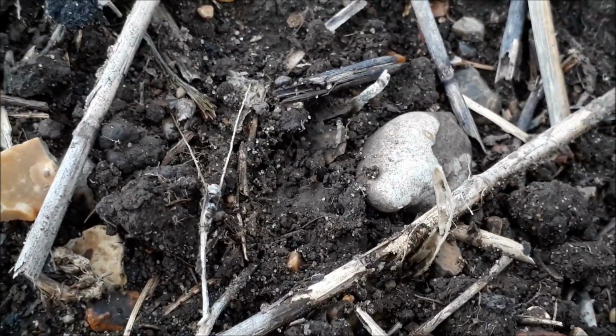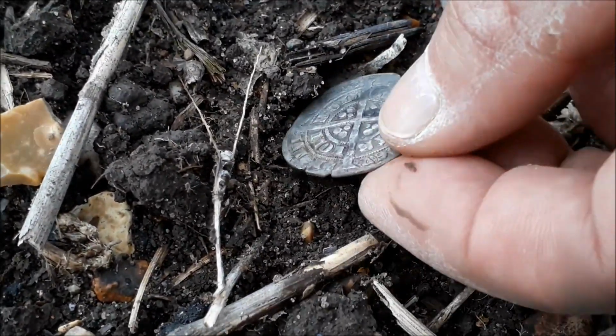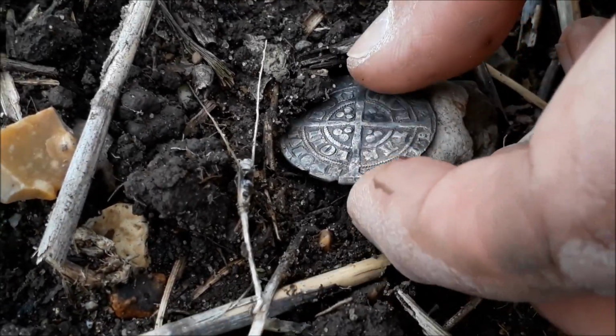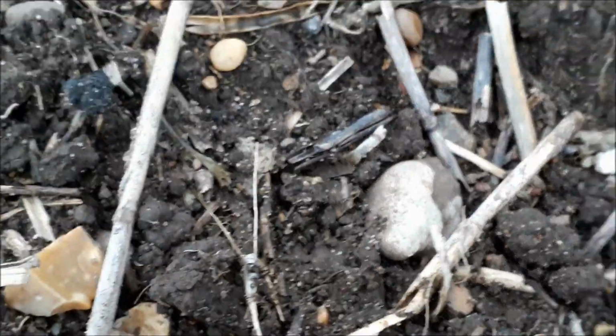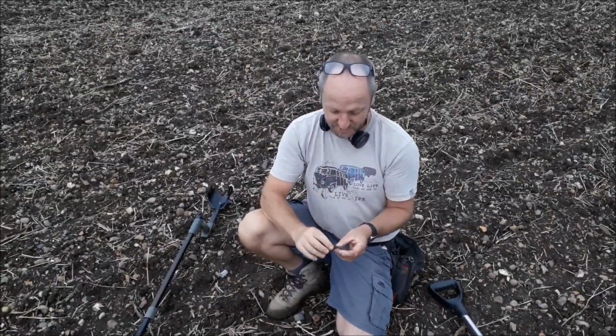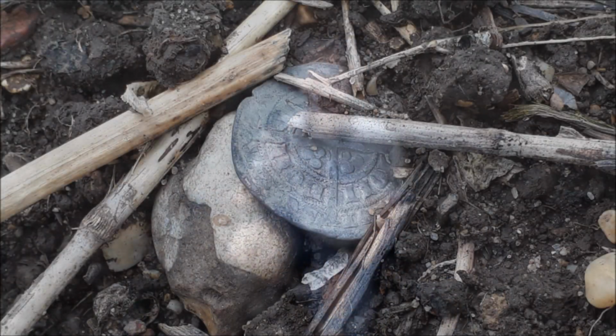So nothing. It literally was just laying like that. In there. Yeah, like that. There, like that. That's it. That's crazy. So lucky that it has not been damaged by the plough. So it's laying half on a stone. Well, that's topped the day off. It has, definitely.